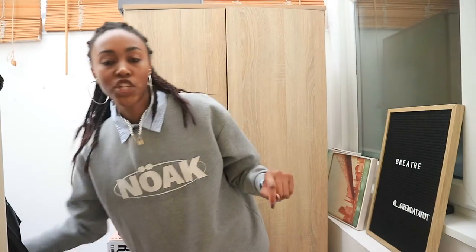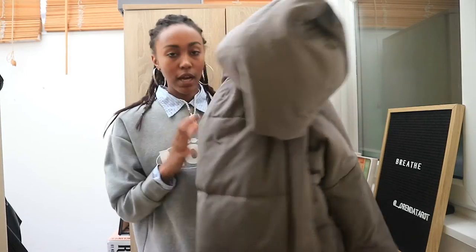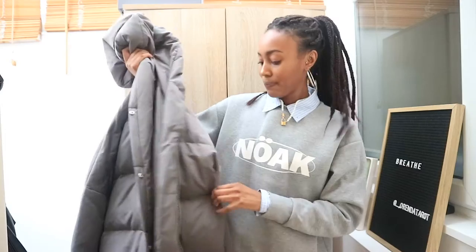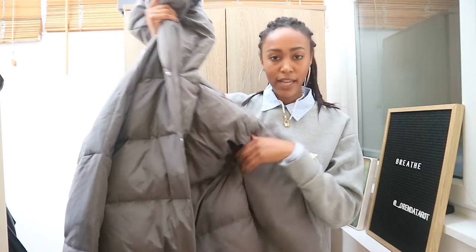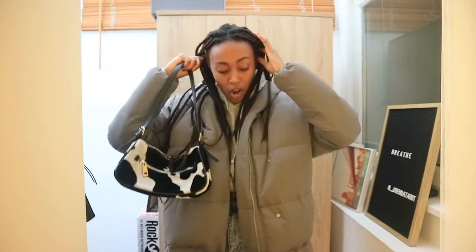And then for the jacket, the coat that she has, I've got this super oversized grey taupe coloured coat from Depop. Don't know if you can see that right now. This is a bit longer than hers. Actually, it's a lot longer than hers, but I think it will be completely fine. Yeah, when I said winter outfit, I really meant winter outfit. I am so hot in this outfit. I can't wait to take it off.